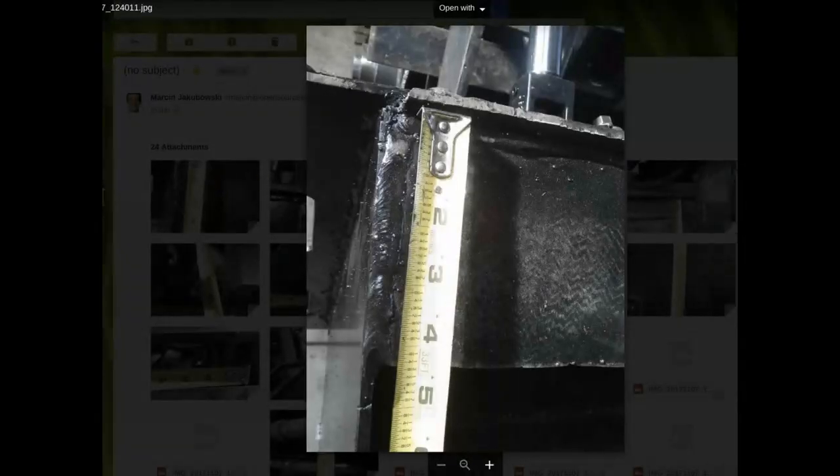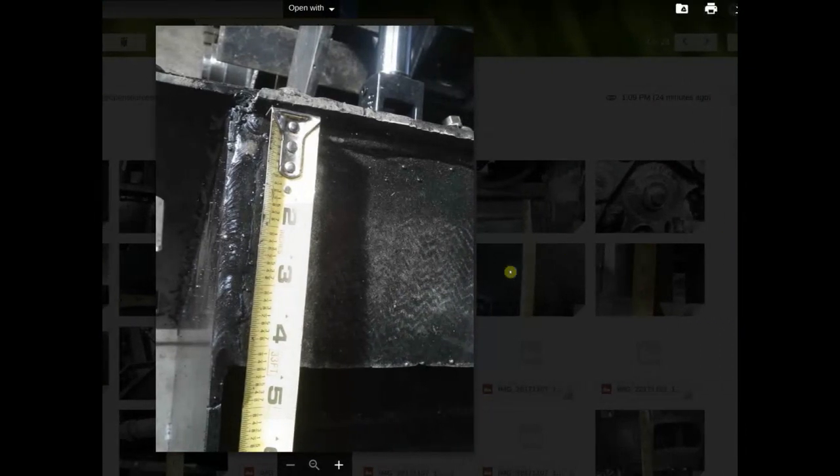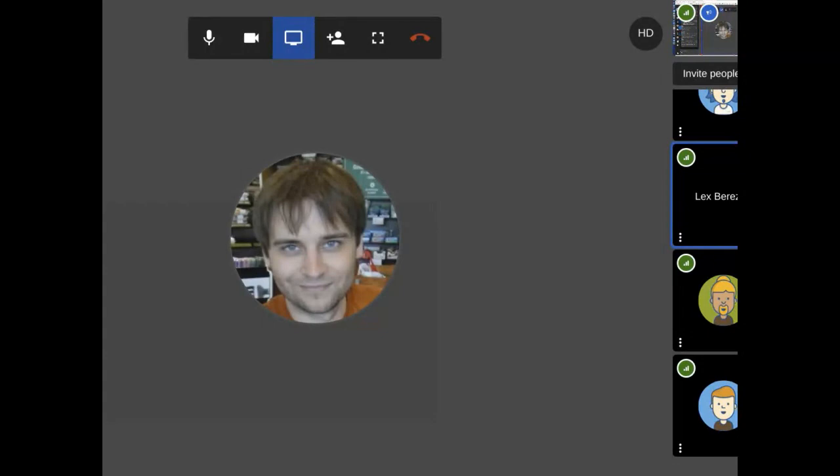Let's see. Okay, if you guys are looking at my screen here, let's just go through all the changes that were made. Here's a picture of the bucket, 4.5 inches. So that bar on top of the bucket is 4.5 inches. I'm not sure if we changed that or not.